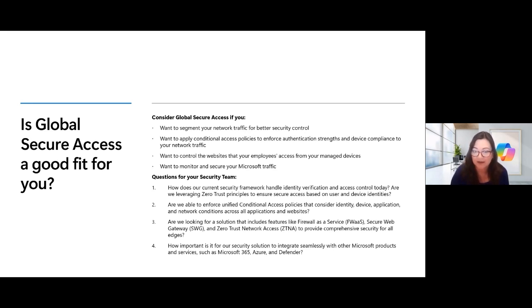Do you want to be able to apply conditional access policies to enforce authentication strengths? Maybe you're already doing that. If you're already doing that, you can extend your existing conditional access policies to apply to private access and internet access, and also Microsoft services. You can require device compliance for your network traffic, and the integration with Entra ID is the key magic here.